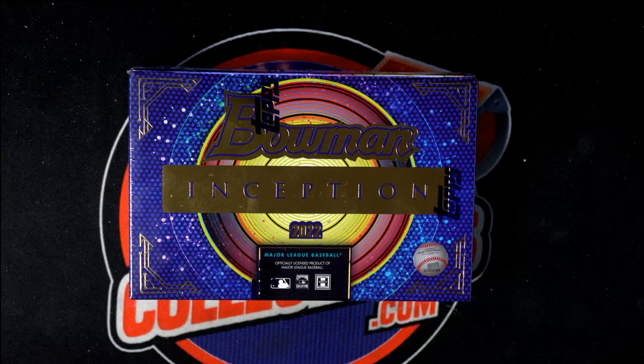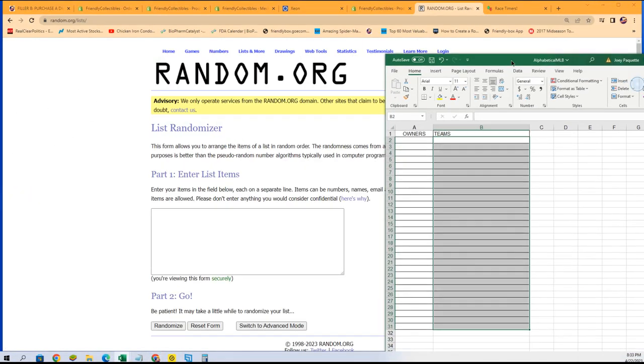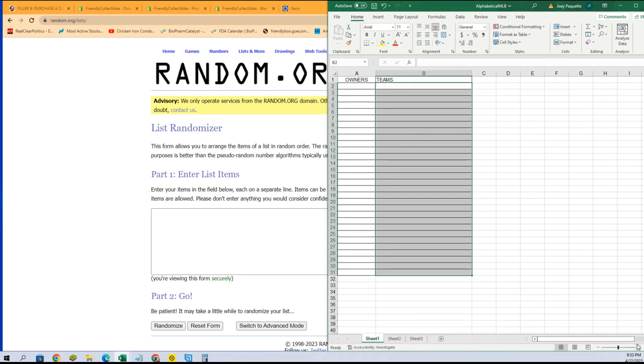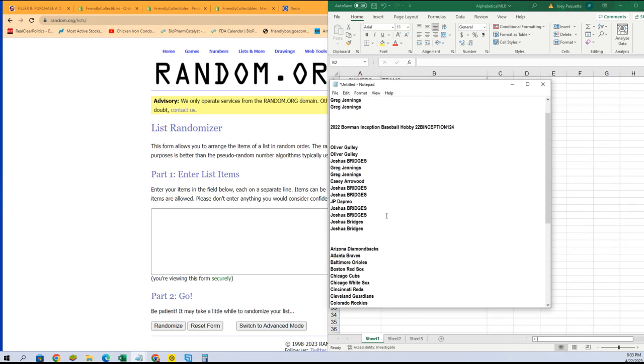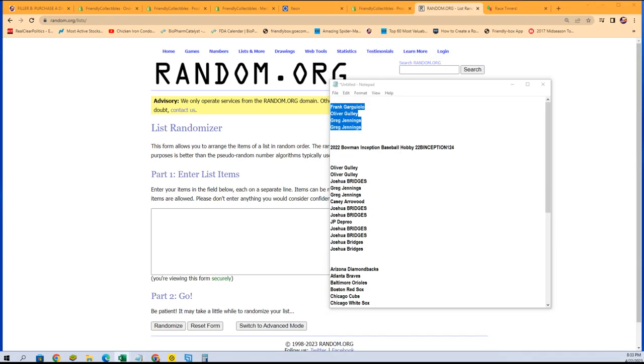It's our Inception baseball box break that's going down right now. We're going to random each list 7 times, the owner names, and then the teams, and then stack the lists up side by side. First, we'll start things off with a filler race. The winner will get 2 spots.